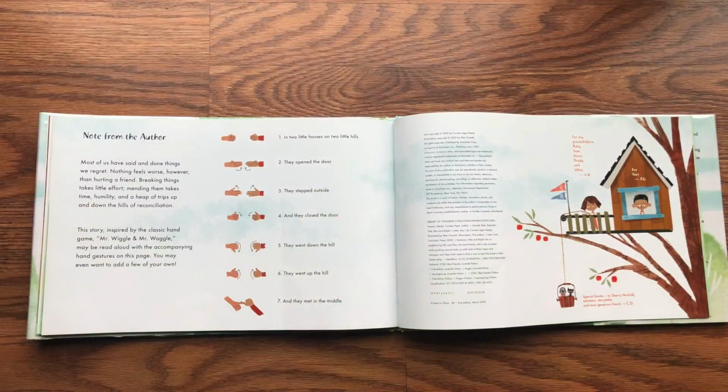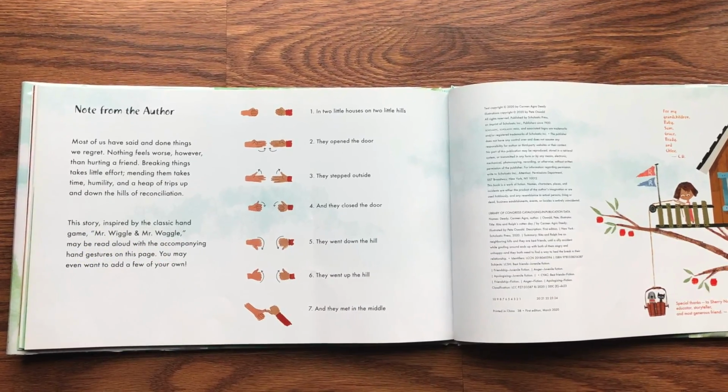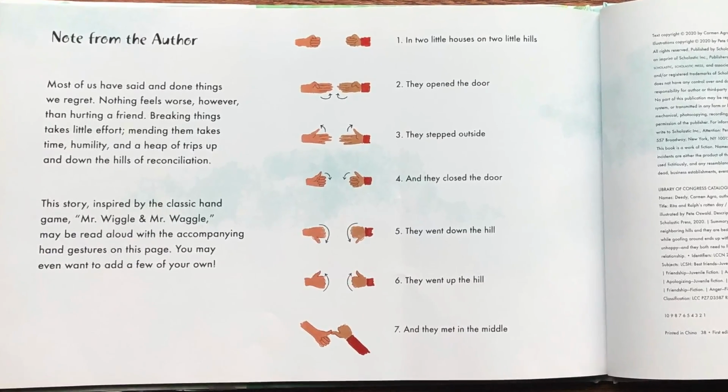At the back of the book, there is a note from the author where they talk about the fact that the book is based on the classic hand game Mr. Wiggle and Mr. Waggle. And it even provides you with hand motions that you can use as you read the story with your child to kind of make it a little bit more interactive. This book was really fun for my first grader, Mariah, and I think it will definitely make an appearance in our apple basket for years to come.